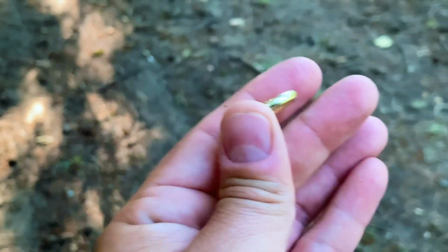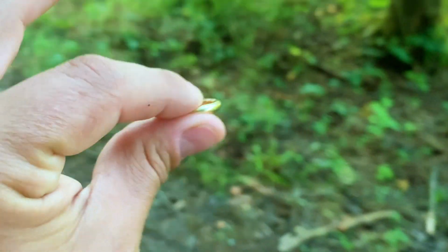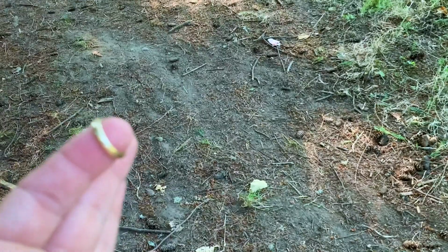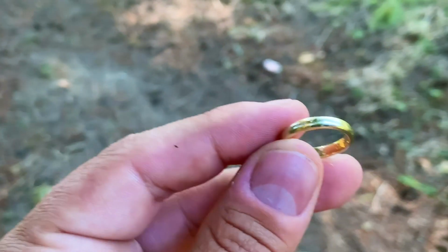And I almost forgot the golden ring I found. Share this video so we could find out the owner. Share the video on Facebook or anywhere you can. There's initials in this, so if anyone knows the initials inside of this ring, we'll be able to return it back to you. There's a little stamp, so I need to get a little magnifying glass and read the stamp, see the creator, like where it's made, and maybe I can reach out to the owner that way.